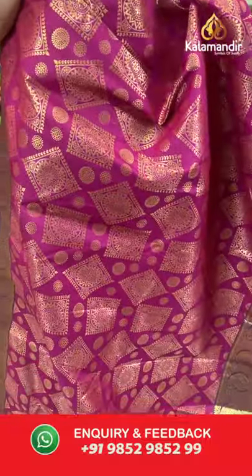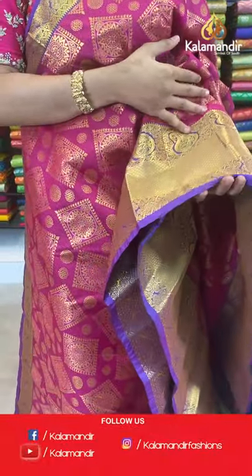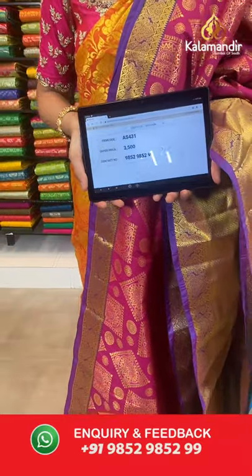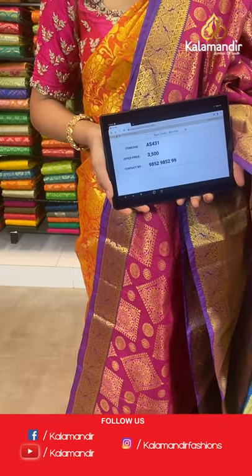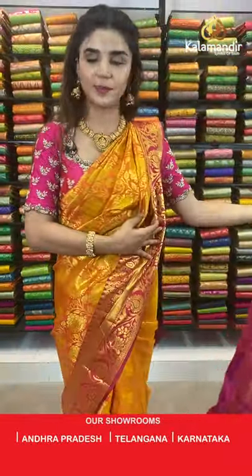On to the next saree now. Beautiful pink saree. The body is brocade with floral design, and we have contrast zari border, contrast rich pallu, and a plain blouse with border. The item code for this saree is, please note down, AS431, and the offer price is 3500. To place an order for this saree, take a screenshot and send to the WhatsApp number 9852 9852 99.